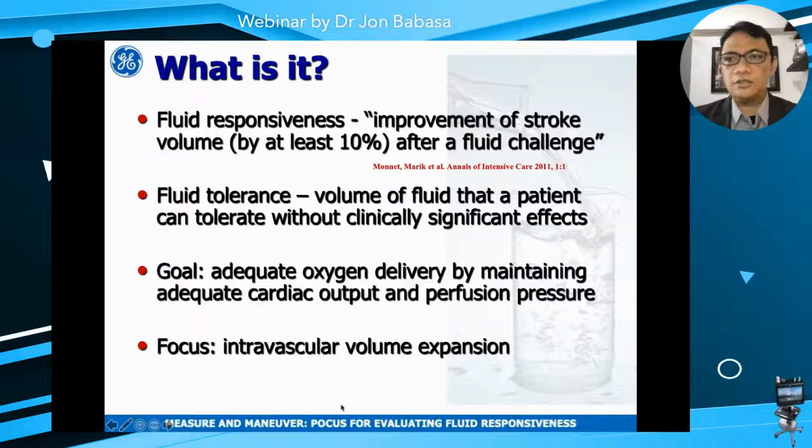And very closely related to that is the concept of fluid tolerance. Fluid tolerance is the volume of fluid that the patient can tolerate without clinically significant side effects. Meaning, if you give fluid, there's a threshold up to which that fluid will not cause any adverse effects, just like any other drug. Now, the goal behind these two concepts should be adequate oxygen delivery by maintaining an adequate cardiac output and perfusion pressure. And the physiologic basis behind that would be an intravascular volume expansion.